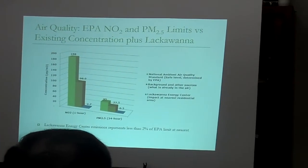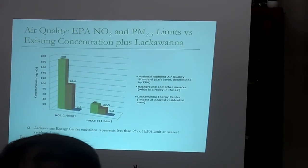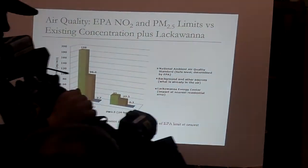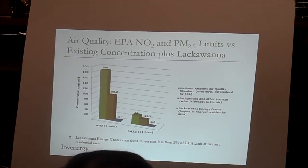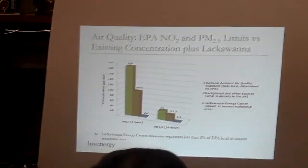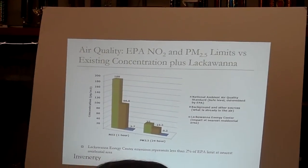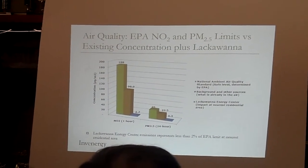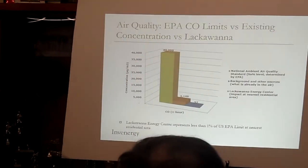Just to give you a relative idea, this graphical representation here shows the large bar that you see there in green, which represents the ambient air quality standards that are required to be met by the EPA. The brownish bar you see in the middle is the local or the background sources that you already see in this area of Lackawanna County. And the small blue bar there is what we've estimated our project would contribute to the area. So you'll see that the contribution is very small.